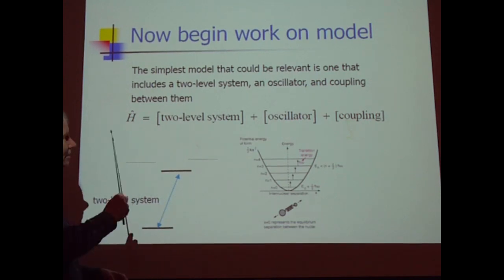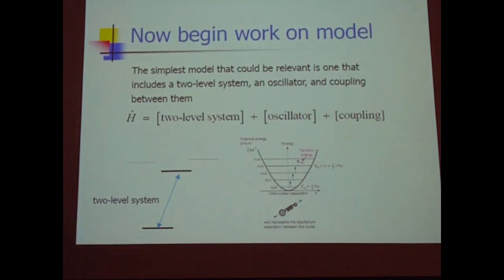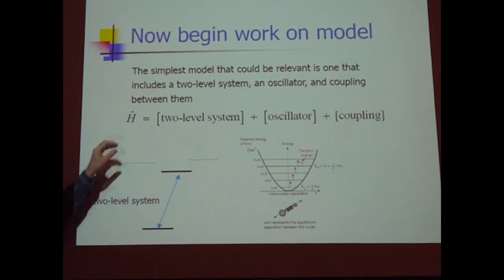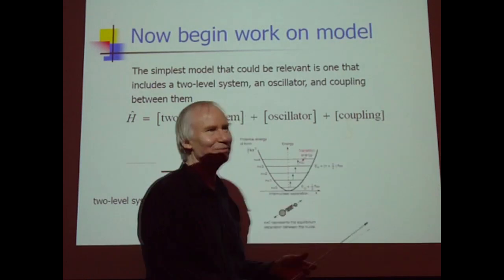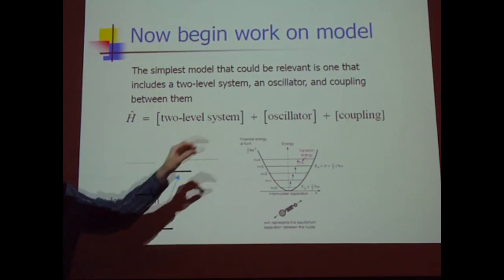So I took my Hamiltonian for the two-level system, the oscillator, plus coupling between them. Now, for those of you who don't know what Hamiltonians are, the best way to think about it is a Hamiltonian is a fantastic way to figure out what's in your model. So you get a Hamiltonian for the two-level system, you get a Hamiltonian for the oscillator, you get a Hamiltonian for the coupling between them. Now, at this point, I'm going to ask you to presume that once you've got this, it's possible to do the analysis to figure out what the model does. So the important thing here now is to figure out what goes into the model.